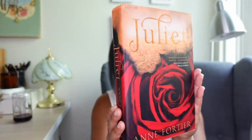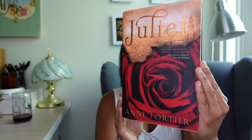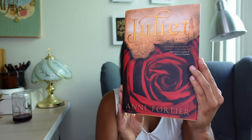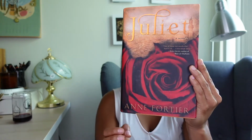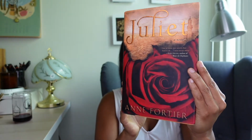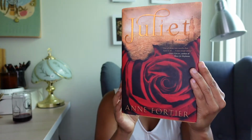And finally we have Juliet by Anne Fortier, and this I just thought was stunning because of the big bold rose and the color, and how there's a lot of rich reds and some dark shadows in there, and then also cut above with an Italian city, I'm assuming. So that I thought was really elegant and exquisite.